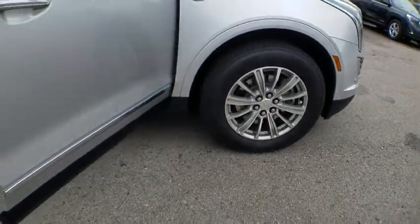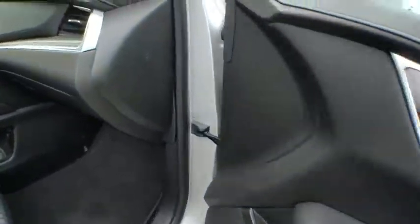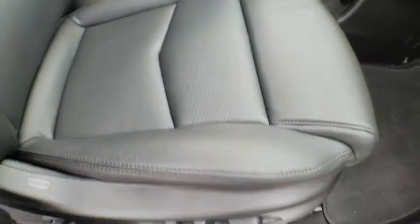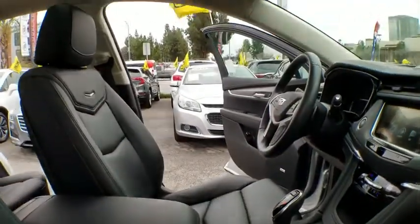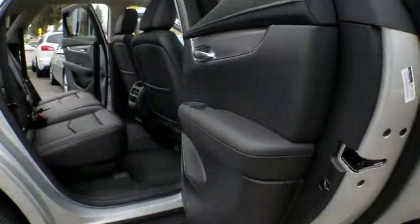Here are some of this vehicle's great options. Power passenger seat, traction control, remote engine start, anti-lock braking system, keyless entry, power liftgate, lane departure warning, backup camera, Bluetooth, leather-wrapped steering wheel, dual airbags, power steering, adjustable steering wheel, four-wheel independent suspension, floor mats, four-wheel disc brakes, aluminum wheels, cruise control, auto-dimming rearview mirror.